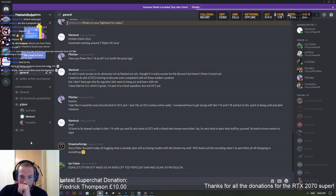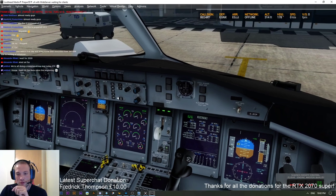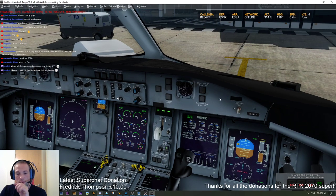Okay, let me just test this. Yeah, okay, that works. So I've just added a push to mute on to Discord so that whenever I transmit to ATC, you won't hear me twice. Okay. Which is really helpful because it screws your brain in shared cockpit. Okay, so now we've got that. I will go back to the controller.